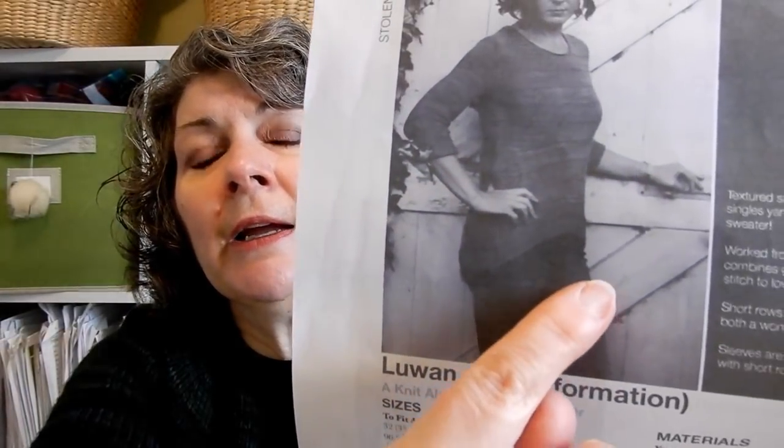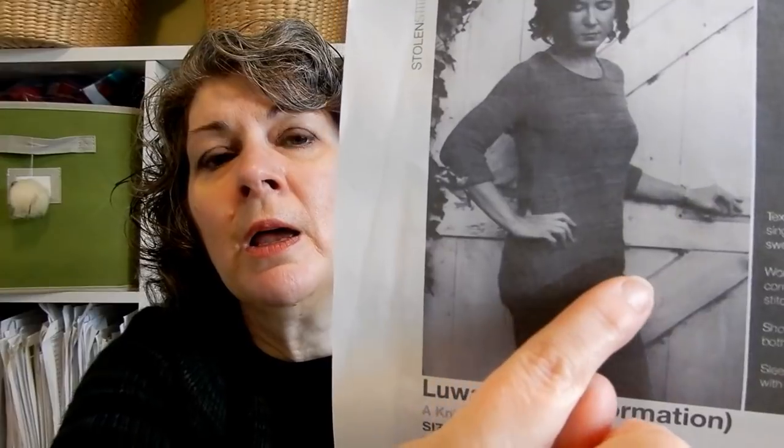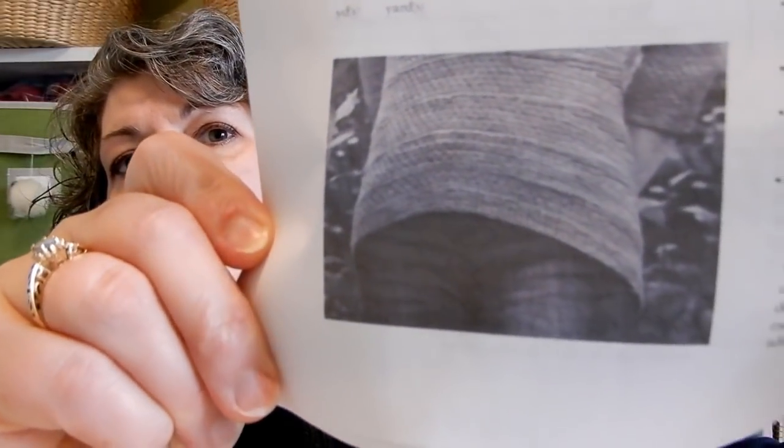This is Lewin. And as you can see, it has a hemline that slopes up in the front and then down in the back. And this is achieved using short row shaping across from basically each side, and then it goes around the back so that the back becomes longer in curves, and the front sort of stays straight. Let's see if there's another picture here that might show that better. There's a picture of just the hemline that gives you an idea.